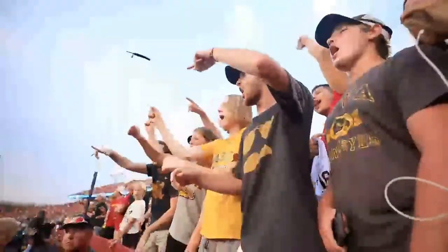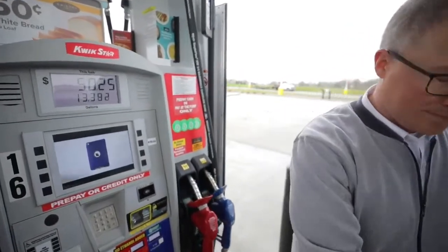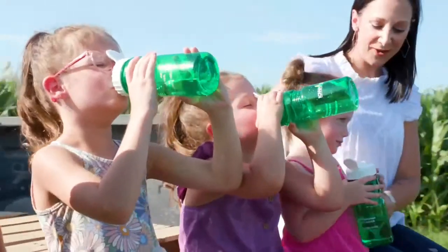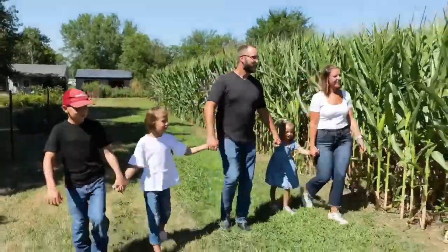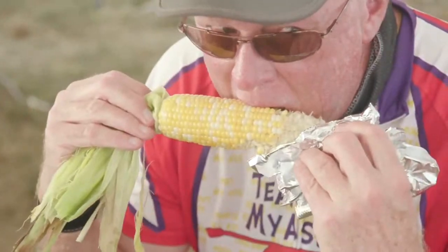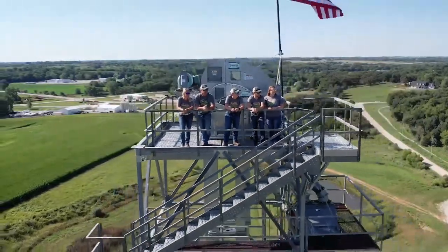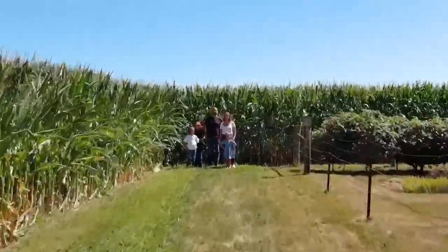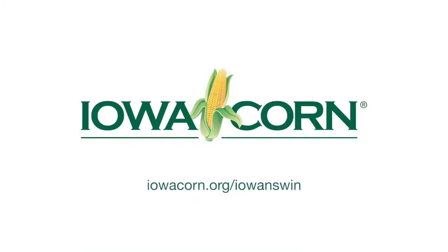All love a good win, however small or ordinary. Losing track of time, finding yourself with a few extra dollars in your pocket, soaking up the perfect Iowa day. These are the everyday delights and small victories that make us smile. These are the moments that connect us all as Iowans. And these are the moments that, more often than not, start with Iowa's farm families and the corn they're growing. Because when corn grows Iowa, Iowans win.